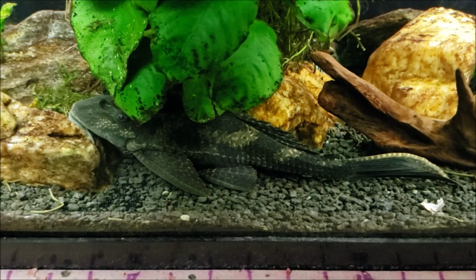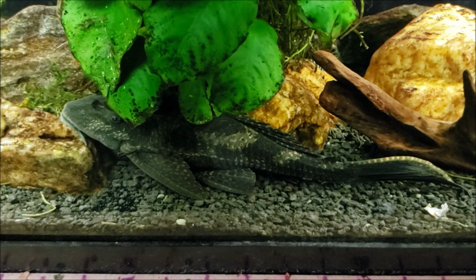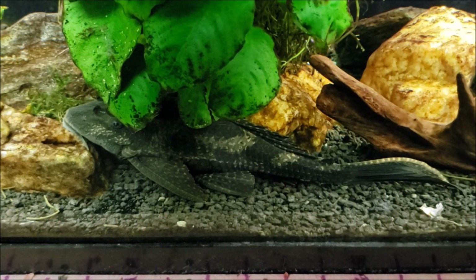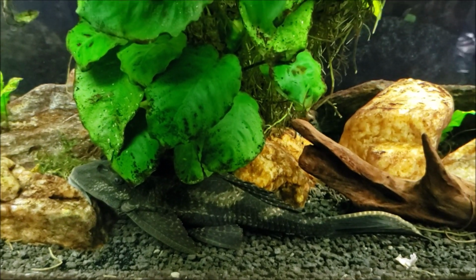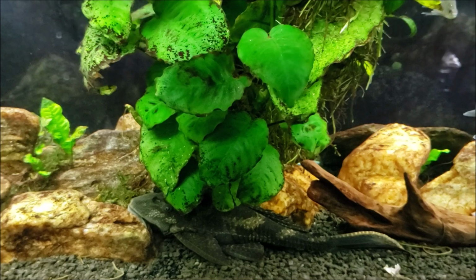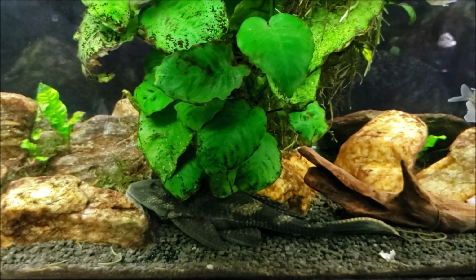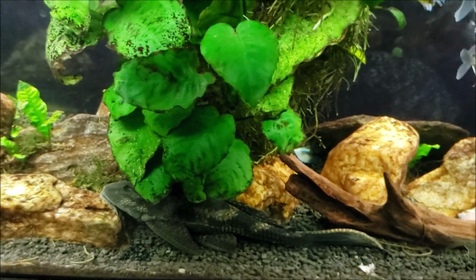And those lines you see there are actually 1-inch designations. So if you want to line it up and measure it, you'll see how big that actually is. So that's my high-finned spotted pleco. Again, I think it's a gold spot, not a gold nugget, which are not nearly as fancy. I'd love to have a gold nugget.